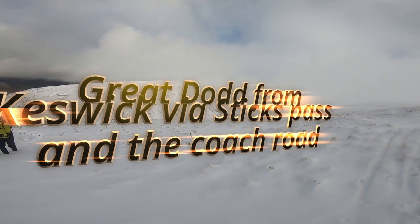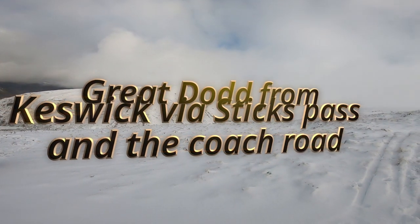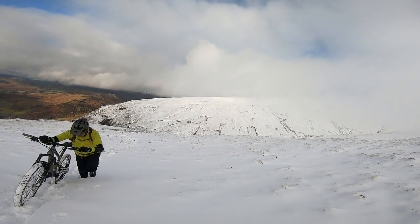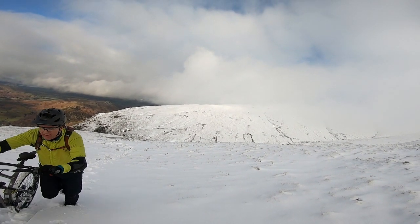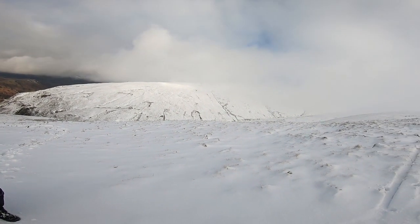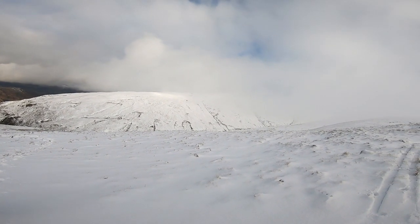Right, me and Andy here on our way up Great Dodd. We've left Legburthwaite this morning. Well, we were cycling from Keswick to Legburthwaite, and then we're coming up towards Sticks Pass. It's a little bit snowy underfoot. Hard work.